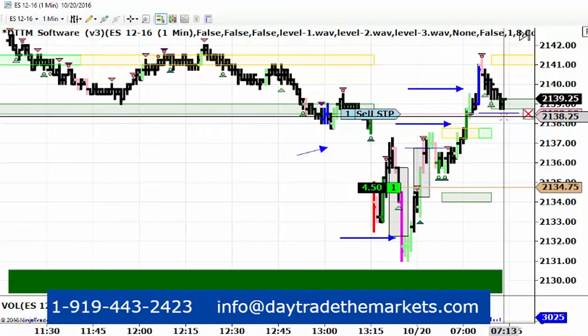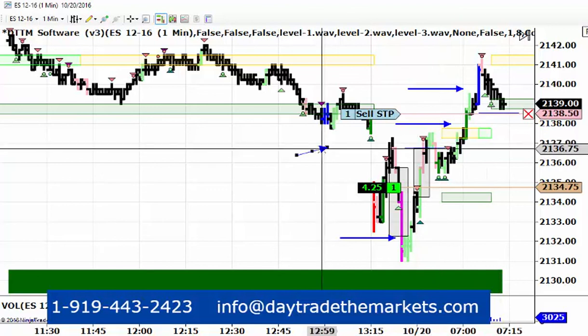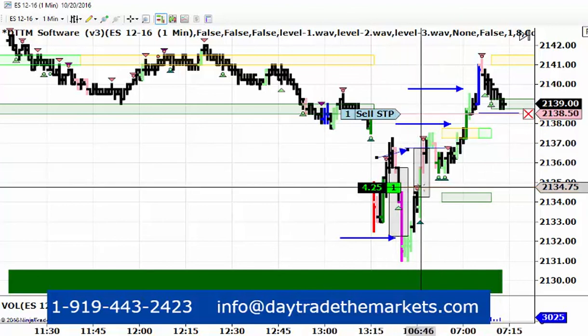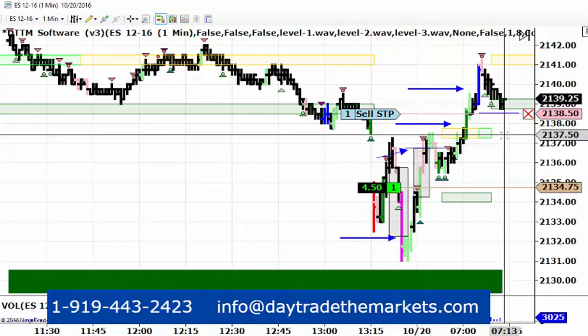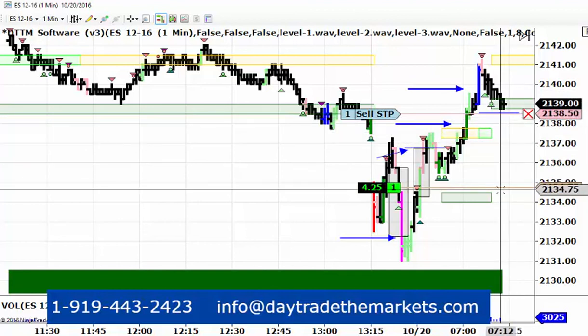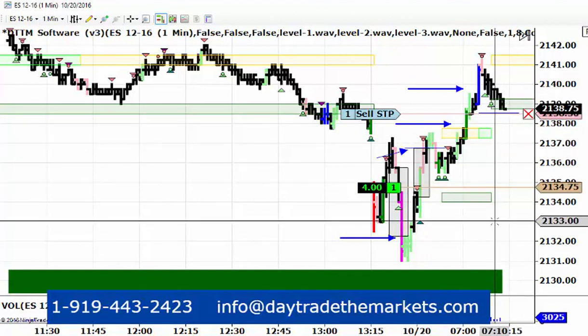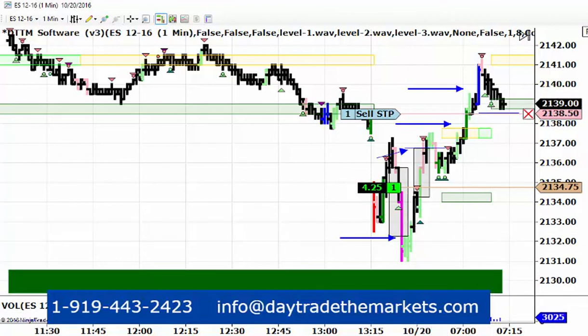Our stop here is at 3 3/4 points in favor on the second contract. The first contract, of course, was exited right here for a 2-point profit, because we're long at 34.75. We took our first exit at 36.75, and our stop here is at 38.50. So at any rate, it looks like we're going to get stopped. I'll pause it now and pick it up when needed.